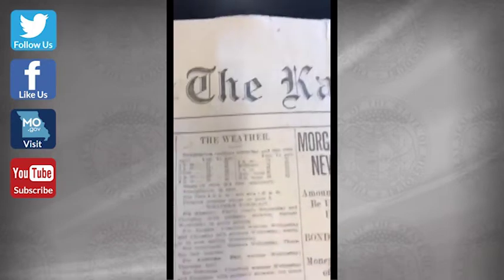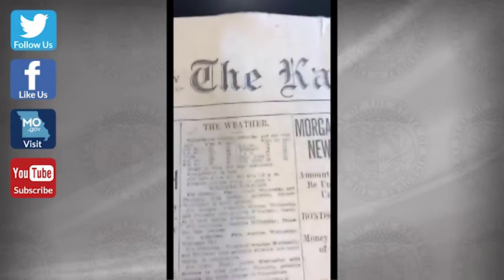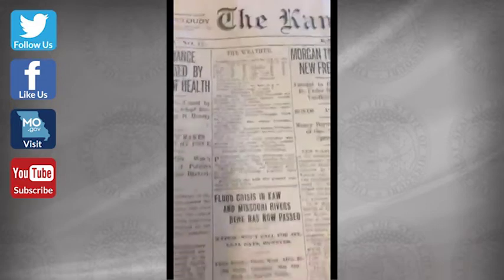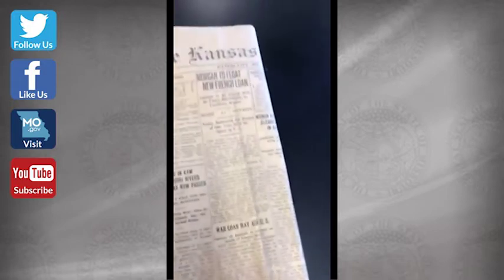And here's a copy of the Kansas City Star from 1915 as well. I would assume this is an evening edition. Ah, it's the last sporting extra. Sports are the hot item. Sports section from the Kansas City Star in 1915.